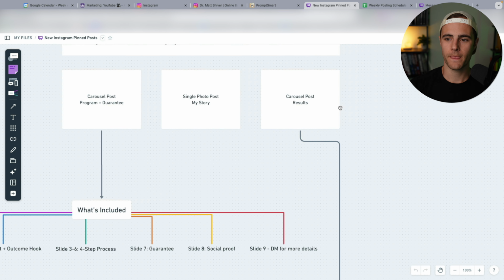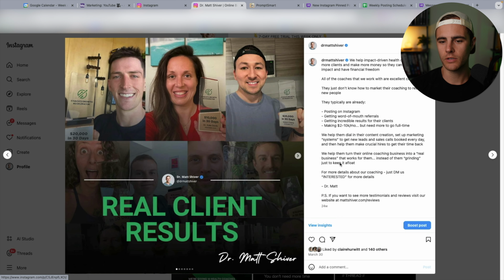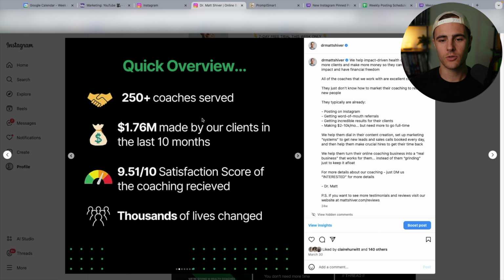And now the third one is just going to be a carousel for your results. All right. So we'll jump into mine again. So it says real client results. I got some screenshots of people holding trophies. And then here's some just quick overview. These are actually really old. This now is 3.4, 3.5 million. I need to update this. And this is 9.6. Got to update it. So this has changed since March, of course.